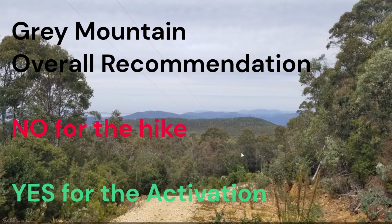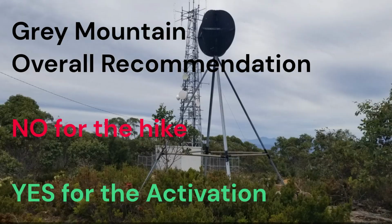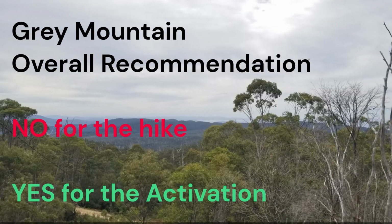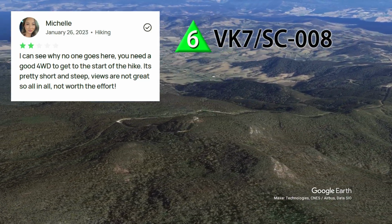The hike up the mountain was challenging. If I was passing by again and I had a couple of free hours, I'd definitely do this mountain again, but I'd treat it like a drive up. Have a look on AllTrails for Michelle's review. She gives it 2 stars out of 5 just for the walk.